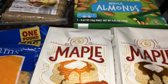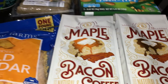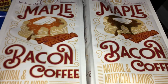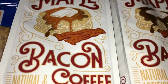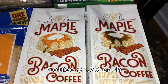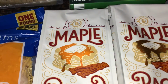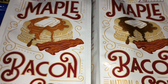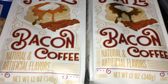And then this was one of the items I purposely wanted to go to Aldi's for, as much as I love the other things at Aldi's, and the produce was a really great price. I saw this in the flyer and I was like, we need to try this. This is maple bacon coffee. I mean, seriously guys, can you even believe this? Maple bacon coffee. This is just so crazy to me. But this is not a regular item. So if you want to try this, I would definitely hurry into your local Aldi's and get it and try it. It sounds so interesting to me.